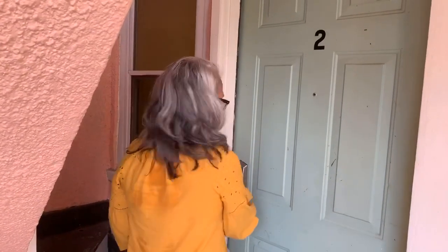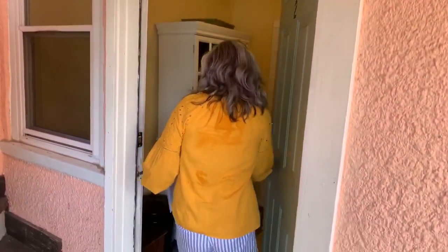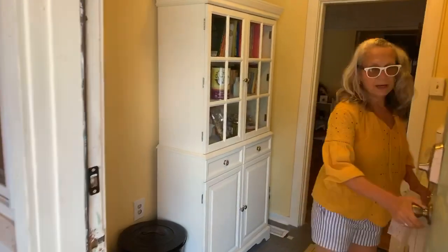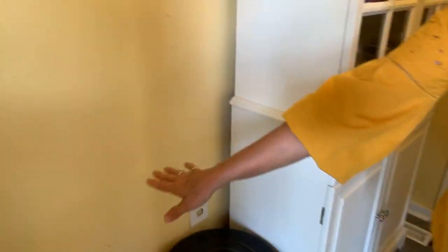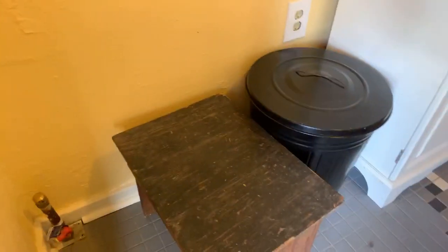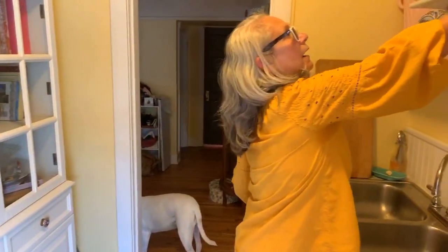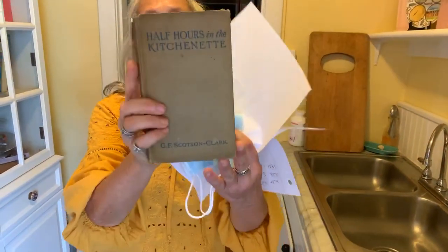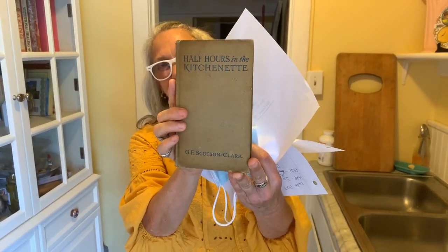So I have 2 apartments together, but this is an example of what a 1-bedroom looks like, except I don't have the refrigerator and the stove in here. So this is your apartment. This is where you live. Now, I've got 2 apartments together, so I don't use this as a kitchen, but this would be the kitchen, and this would be where the stove goes, and the refrigerator would be in the dining room, because they didn't have refrigerators back then. And so my apartment building has kitchenettes, which means they're not like full kitchens.